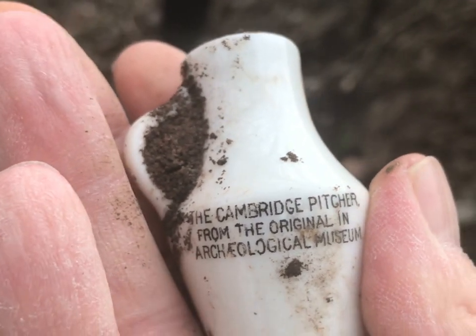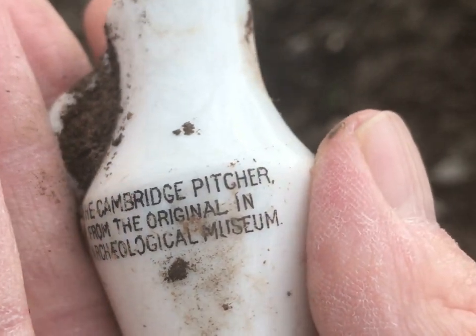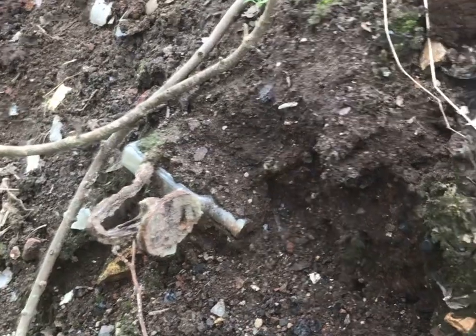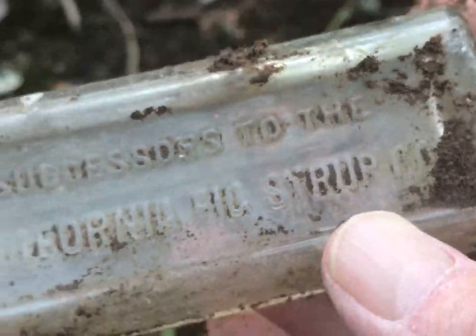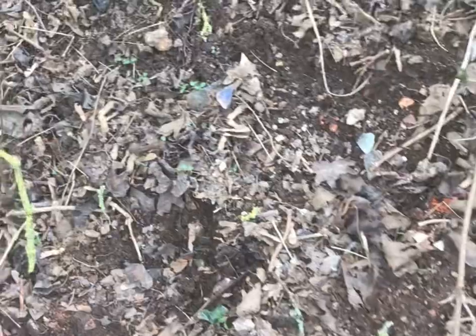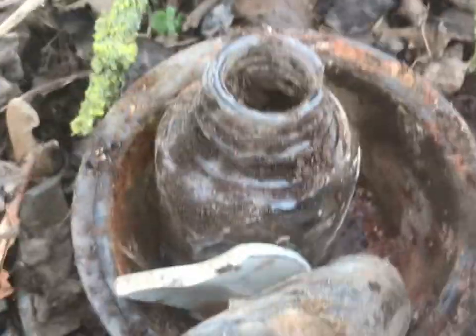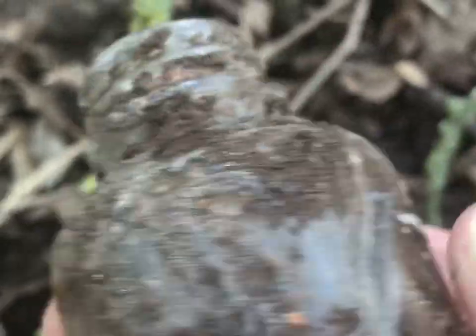The Cambridge picture from the original in archaeological museum. Oh wow, that's something else. Syrup of figs. Successors to the Californian fig syrup company. Well, some nice pieces here, some nice little bottles. All screw top, I think, but there you go.